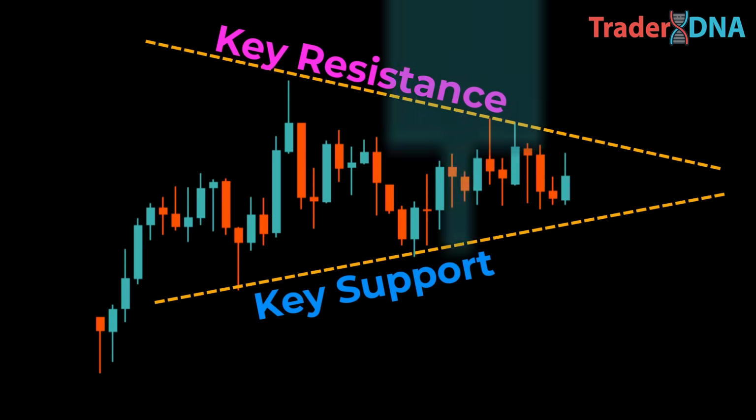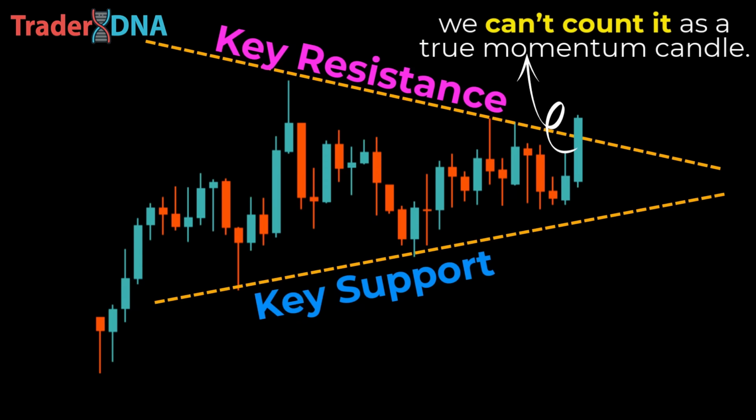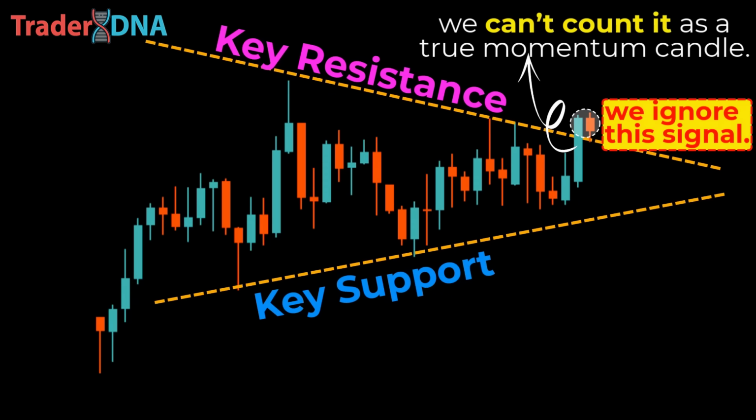Soon, we see a decent-sized candle form and push through the resistance level. But here's the catch. Only the tip of the candle breaks above the resistance line, which means we can't count it as a true momentum candle. For it to qualify, the majority of the candle's body needs to break through the resistance. Alternatively, we could also count it if another green candle forms outside the resistance line, confirming the breakout. Unfortunately, in this case, the next candle is red, signaling a reversal instead. As a result, we ignore this signal, and just as we expected, it turns out to be a false breakout.